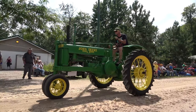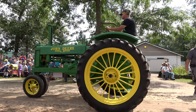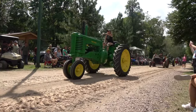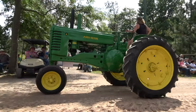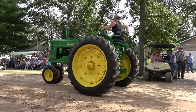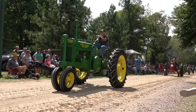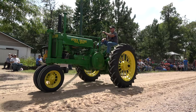This is a John Deere owned by Roger Grant from Boynton, Wisconsin. Becky is the pilot, and you don't need a co-pilot as a driver. And nicely painted, Roger. He's also got an engine in the turbine. All right, next time send me a telegram, we'll get it right. Nice tractor, thank you for bringing it.